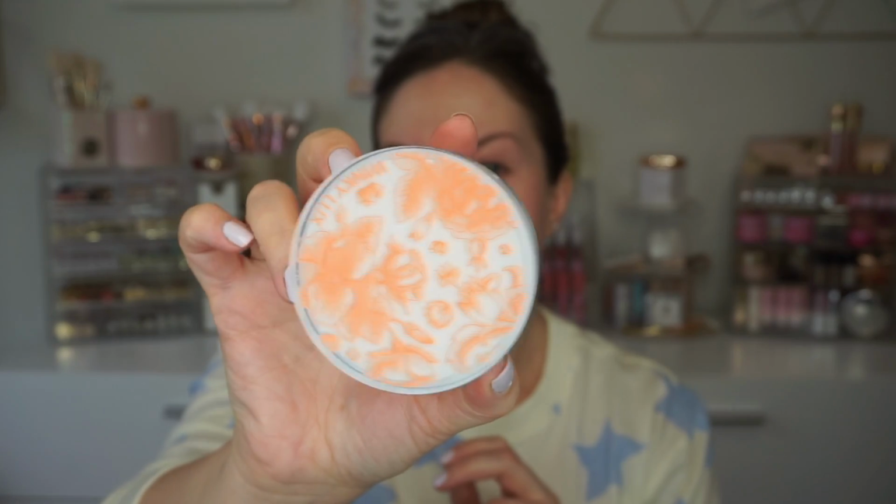For moisture, I'm actually going to try something new. So this is from Winky Lux, and this is the Dream Jelly Hydrator. It's got really cute packaging, little floral on top, and then super sleek and white.